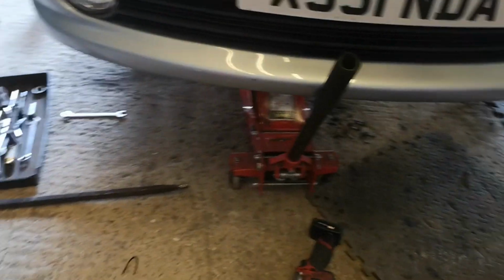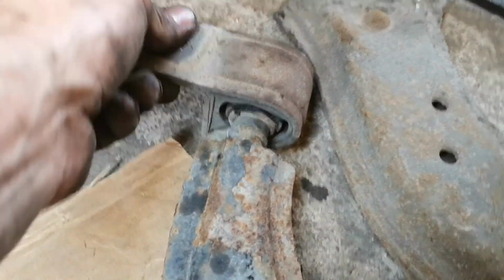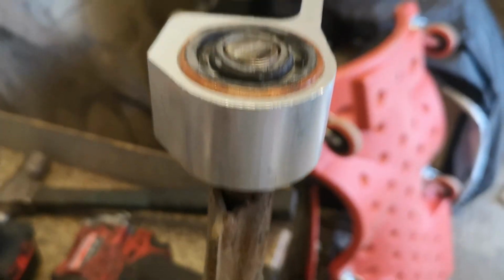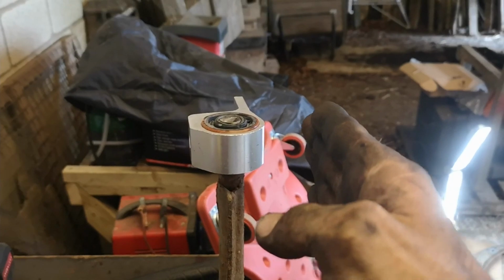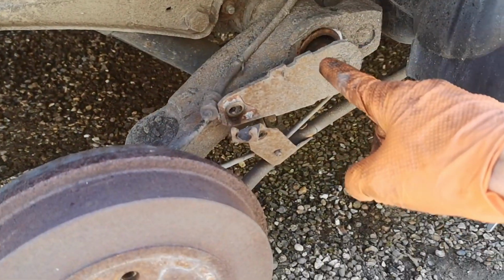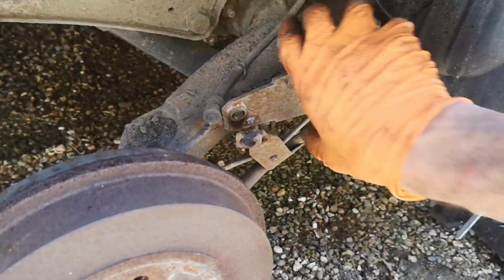You know they're working when you've got that noise. Loosey-goosey, rubbish, the wrong angle. So you can see we've angled it just off. Just a little bit. Yeah. Anti-roll bar delete.